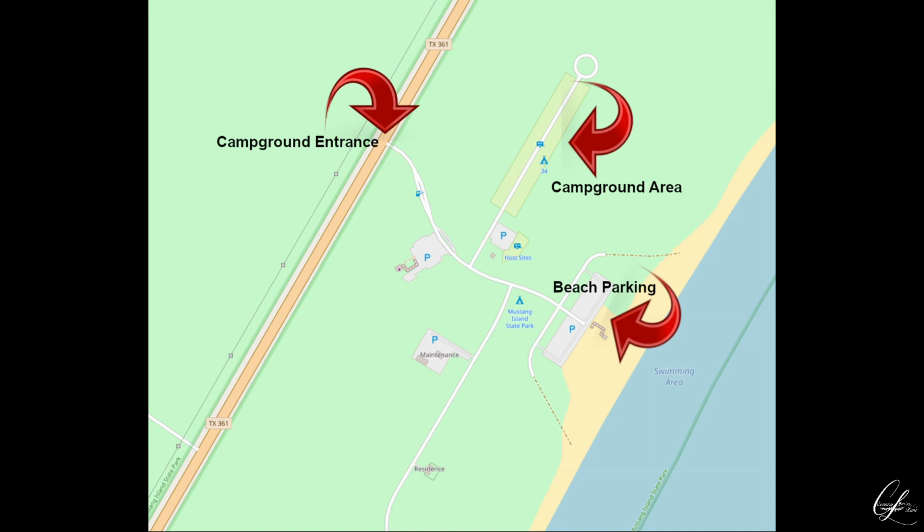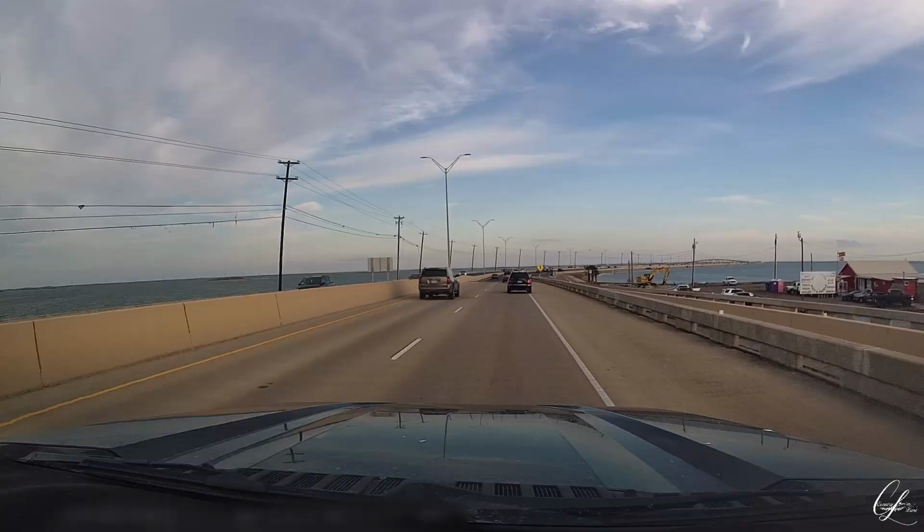Please note that while you can walk from the campground area to the beach, if you're carrying a lot of gear, chairs and umbrellas and other types of camping equipment, you're definitely going to want to drive. It's possibly a quarter mile from the far end of the campground to the beach parking area. So either walk or drive, but I just wanted to highlight that here in this slide.